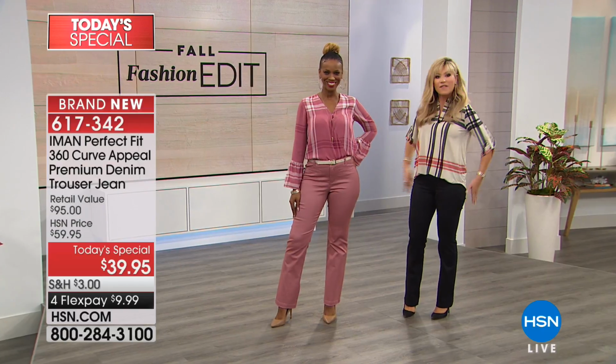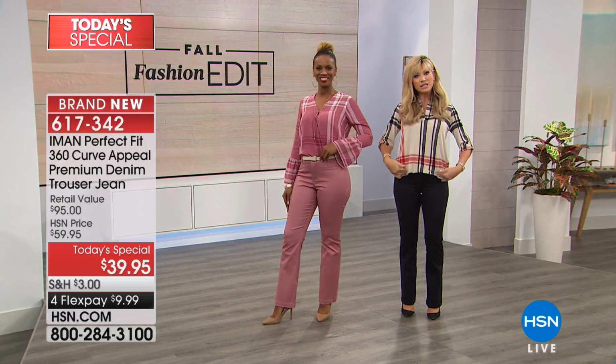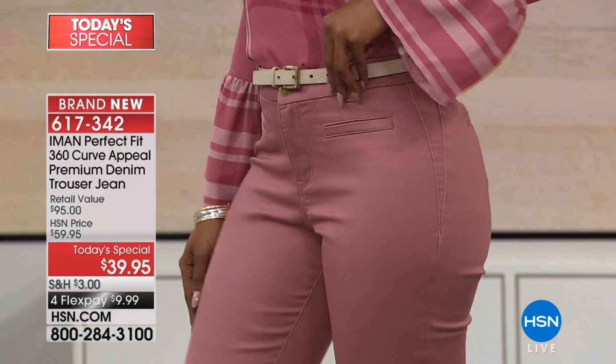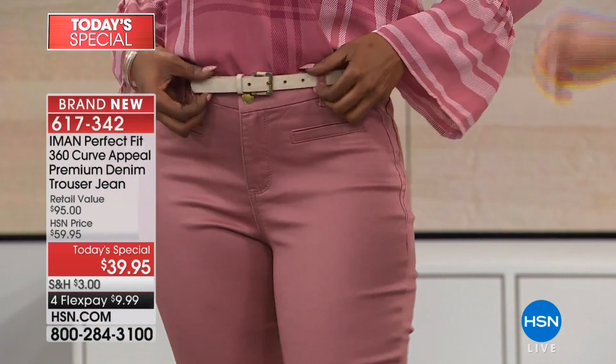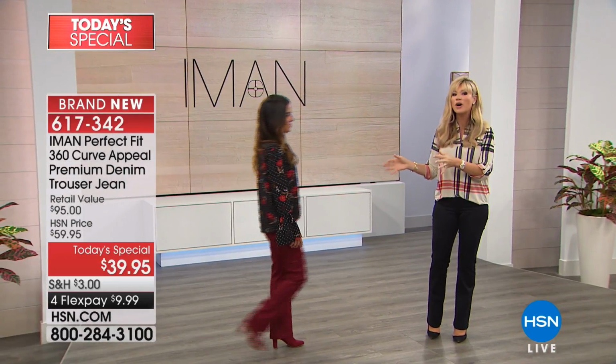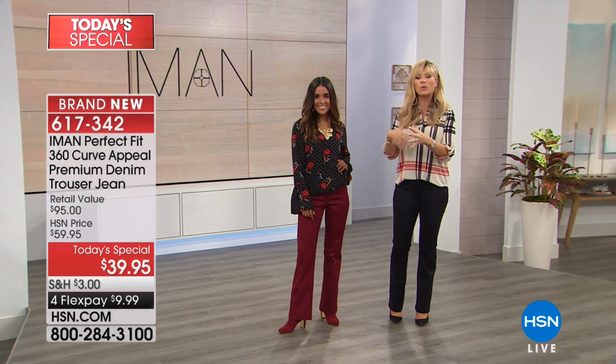So again, in the back, you have the functional pockets, but in the front, it looks like they're pockets in the way they're positioned, but it's all a smooth, smooth front. So again, there's that beautiful rose, that rose is just gorgeous. I love it. All right, then let's have some fun with burgundies and the rich wine colors.